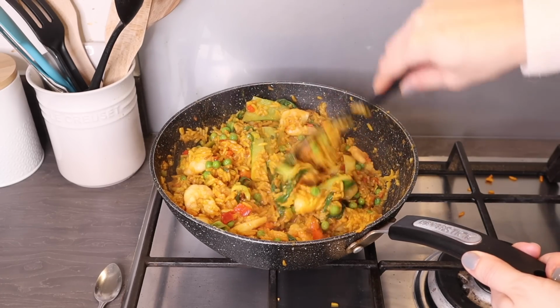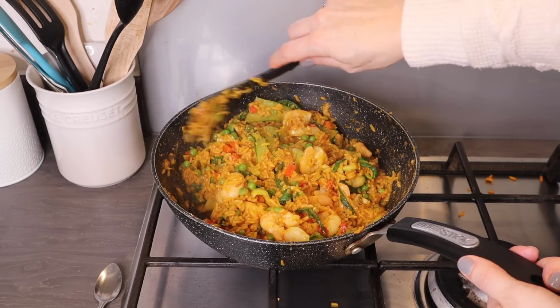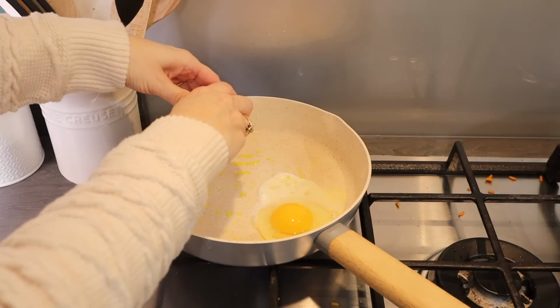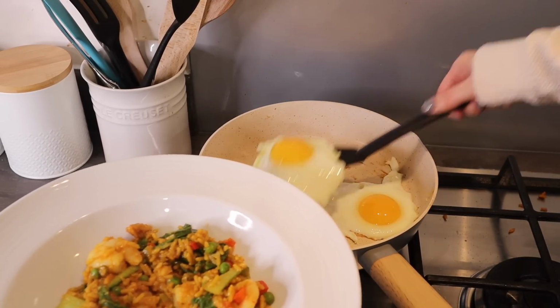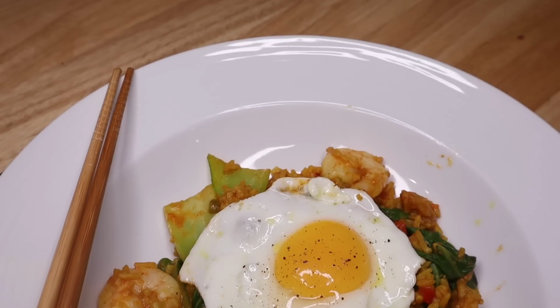So what I'm going to do is just fry a couple of eggs. I might have a poached one and Nick will have a fried one, and then it's ready to serve. So just place the egg on top, I'll put some black pepper on it, and there we are, it's ready to serve.